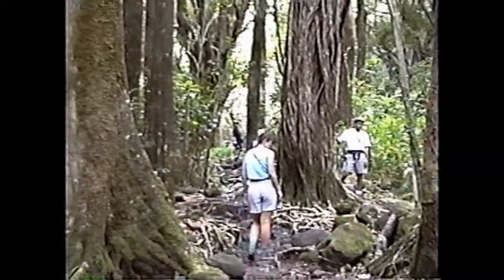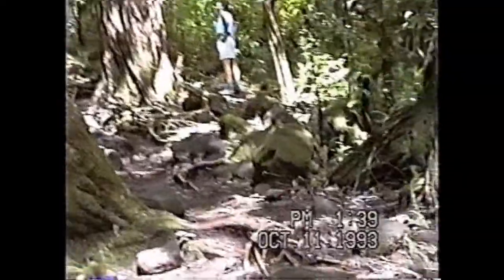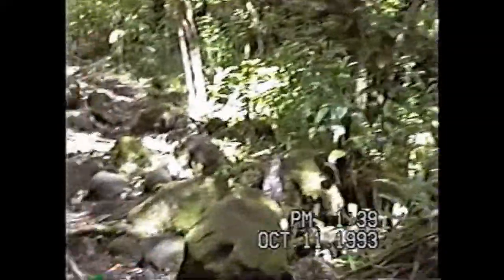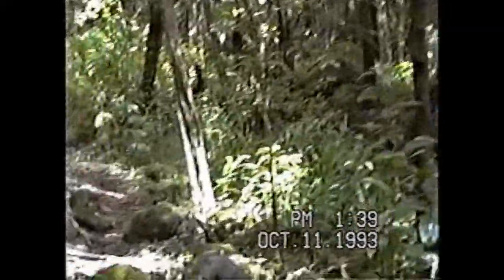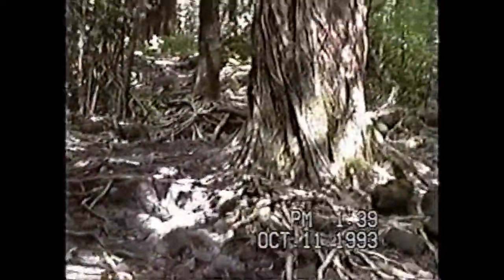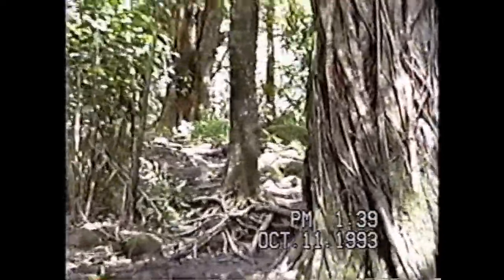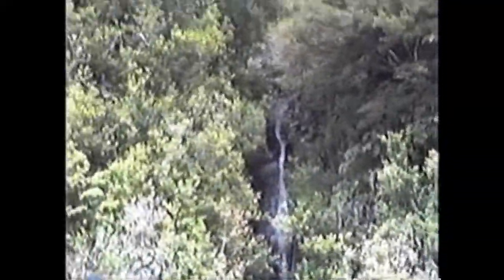and they found a Tarzan tree. Partway through the hike here, it's about 1:39 on October 11th, and I thought I'd just check in there with a time and date stamp, and we're going to go back offline here. Here we are. We're not quite at the base yet, but there's kind of a shot of the Manoa Falls. We'll check back in with you in a moment.